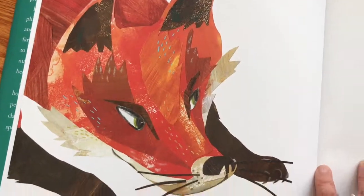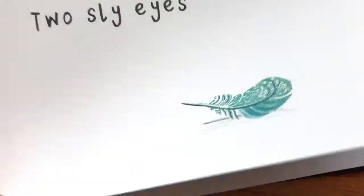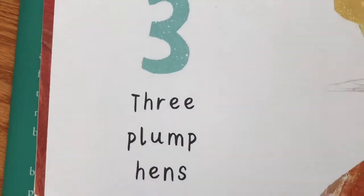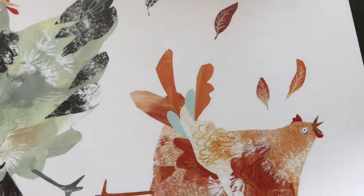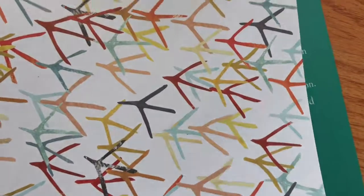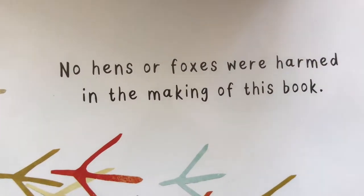And so this whole book is going with a fox theme, and here we see feathers. Oh, because we see who actually owns the feathers, and that would be three hens. Oh, and then this is the sticker for the patting paws, so that's clever because it's like the fox on the move. And the hens have some eggs, and here we have the fox and the chickens and the feathers and the teeth and mass exodus and a lot of chickens and a funny ending. And the important thing here is that no hens or foxes were harmed in the making of this book.